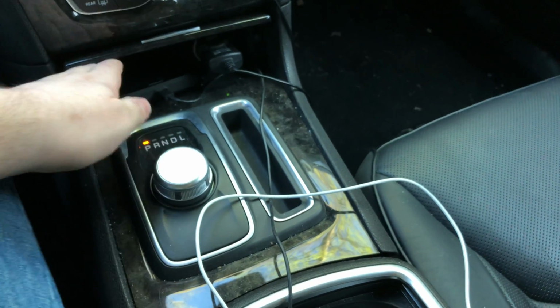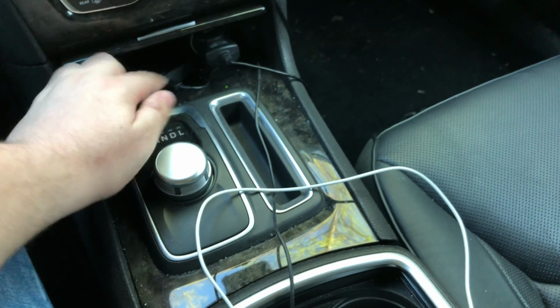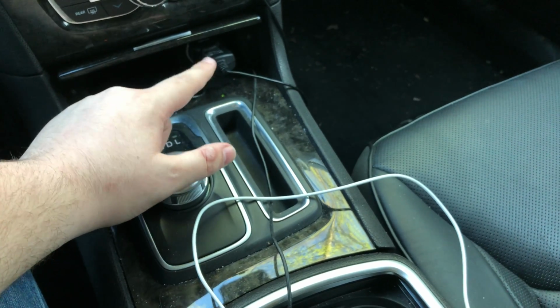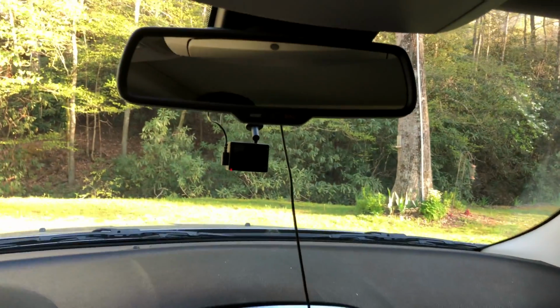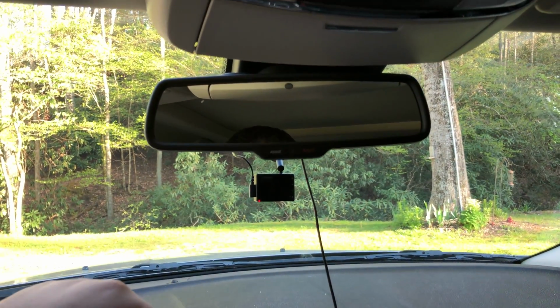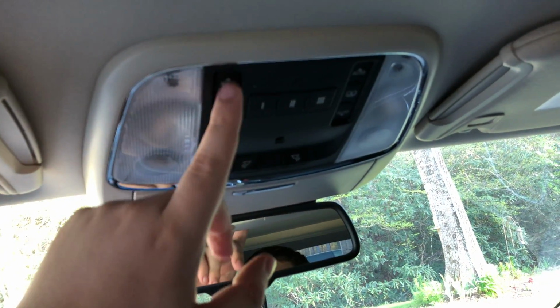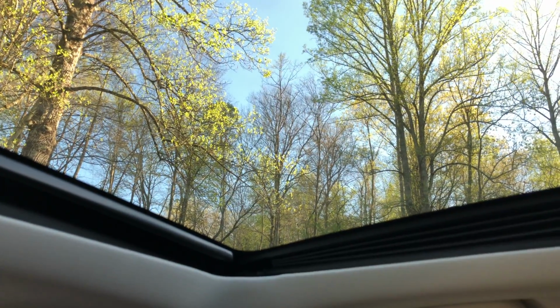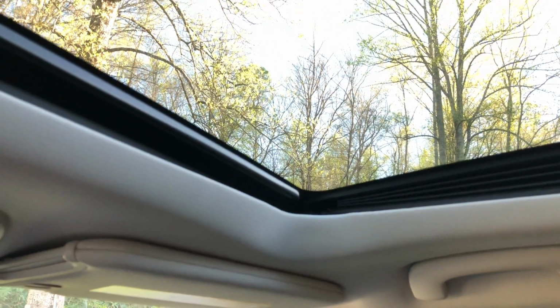So, as you can see, I do have my hotspot in here, have a little internet on the go. There's my dash cam, which is controlled by the switch, so the dash cam shuts off when the car's off. It does also have assist and 911 buttons on the mirror, so nice to have there. You've got your full moonroof controls, which I have closed off at the moment. Can I open that one? Oh, yeah. I can open that while it's off. Oh, okay. All the way back, dear.